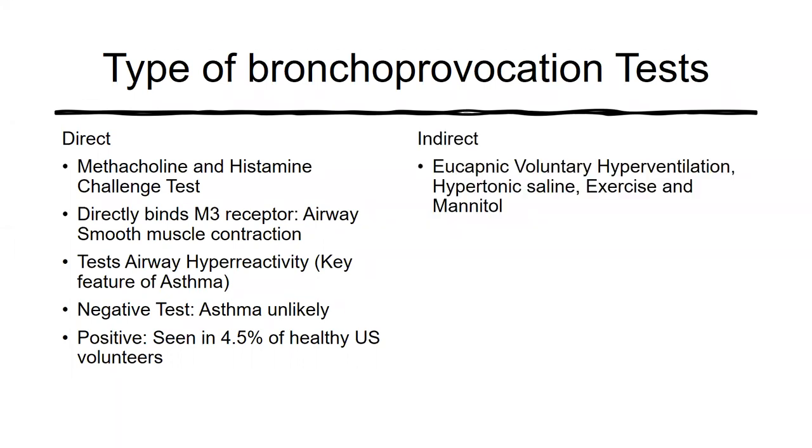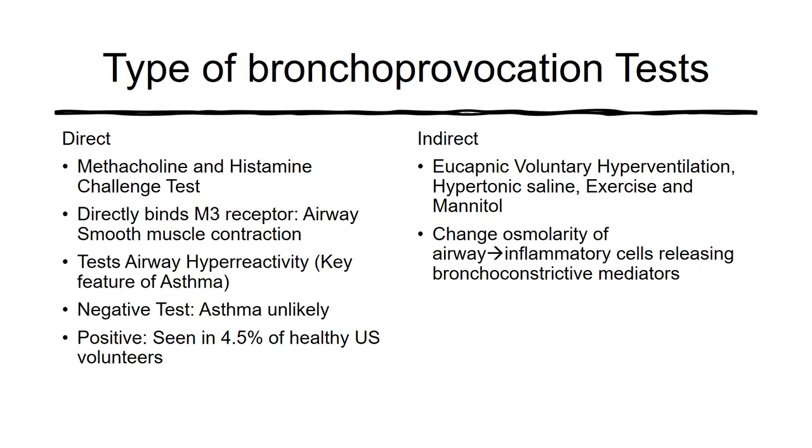The indirect tests, there are a variety of them. The most common one is the exercise or the hypertonic saline test, but the mannitol test is available now as well. This airway hyperreactivity is brought on by a change in osmolarity of the airway. That causes inflammatory cells to release bronchoconstrictive mediators, and that'll end up causing bronchoconstriction. It's a little bit more specific for asthma than the direct bronchoprovocation test.